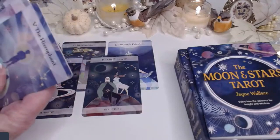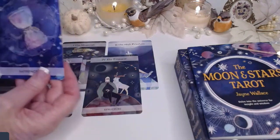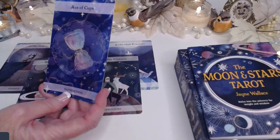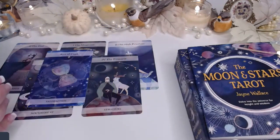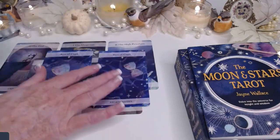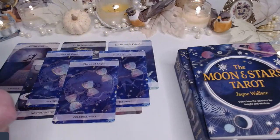Let's go into the suits and see what we have. So I have an Ace of Cups. They look like they're divided into colors. So that's an indication of what suit you're in. So blue is my Ace of Cups, representing emotion. So I have Ace, Satisfaction. Here's my Two of Cups. So I've got a little bit of a pip kind of energy here. Here's my Three of Cups. So the suits are not as exciting to me. Let's see what I've got.